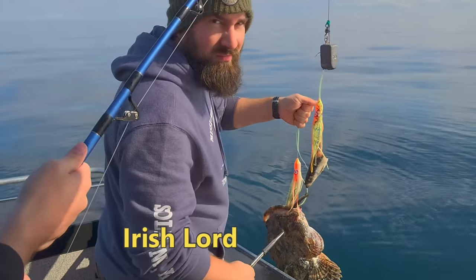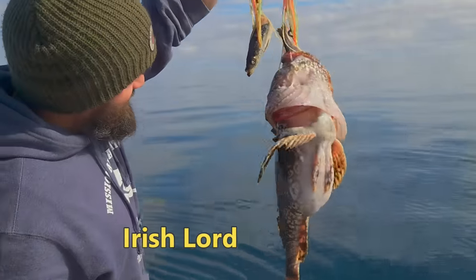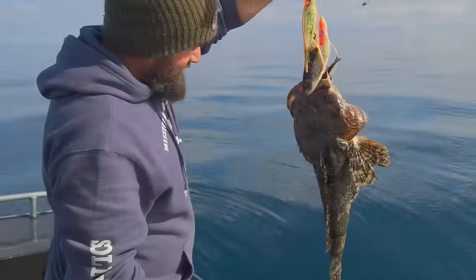Josh, lift that ugly fish up so we can see it. That's the biggest Irish lord I've ever seen. They're hideous fish that are good for nothing, so we're letting them go.